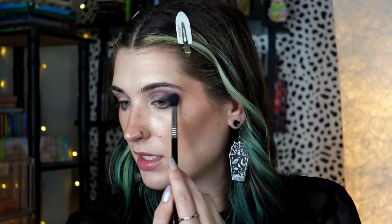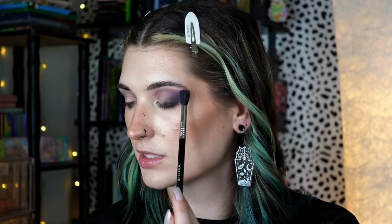I'm gonna put a little of this just in the outer corner of my lower lash line as well. I'm just gonna go back through with my previous brushes, and again, focus mostly on the upper lid. I'll be smoking out that bottom in a moment, but just for up here, I'm taking little bits of product in tiny motions just to blur that a little bit. I'm doing that with both shades and both brushes I was using previously. Just getting that nice and soft.